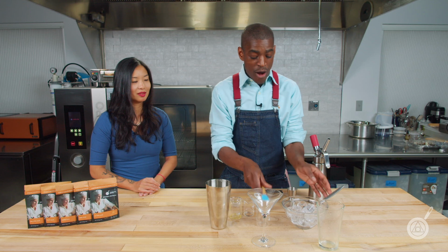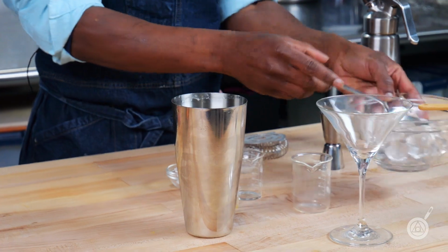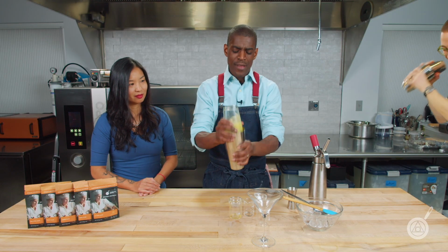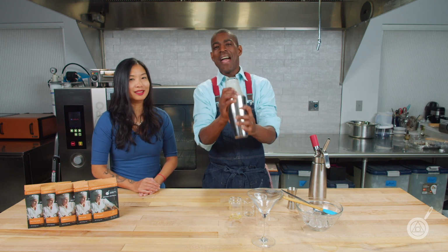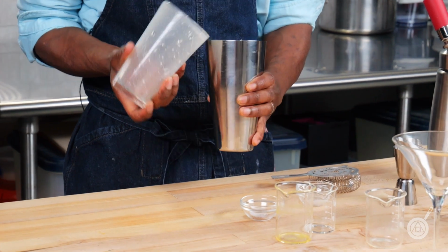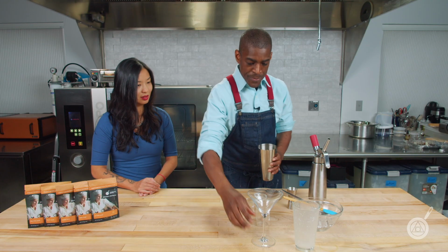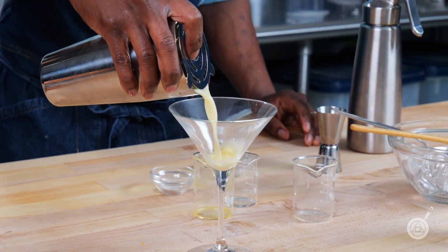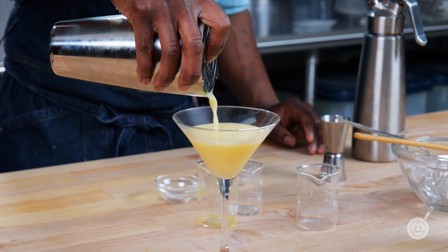So now we'll add our ice. All right, give it another shake. I think that's better. I hope that ice breaks up some of that cheese. Well, I'm trying to shake it really well. Okay, let's take a look. All right, not too bad. Now we're going to get our strainer and strain that in. It doesn't look terrible. I have to say, it does not look terrible at all.